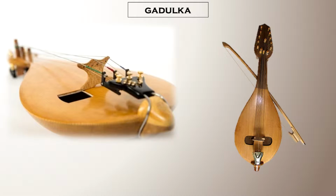It is a bowed string instrument that does not have a fingerboard. The strings are also not all the same length. Usually godolkas have 3 or 4 main strings with sympathetic resonating strings underneath.